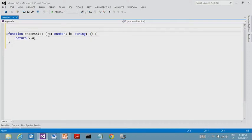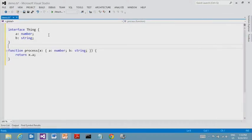But you can also give types names. So we might, for example, insert a type declaration of an interface, which is just a name, the name that we give object types, called thing. And now we could modify our code here to say that X is of type thing, and you'll see that we still get the same statement completion. There's an A and a B.